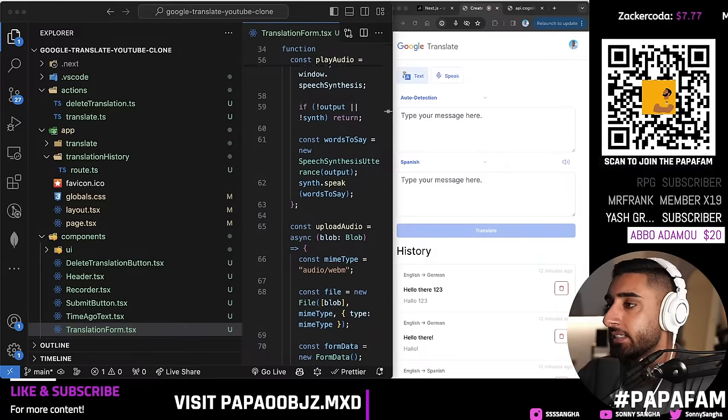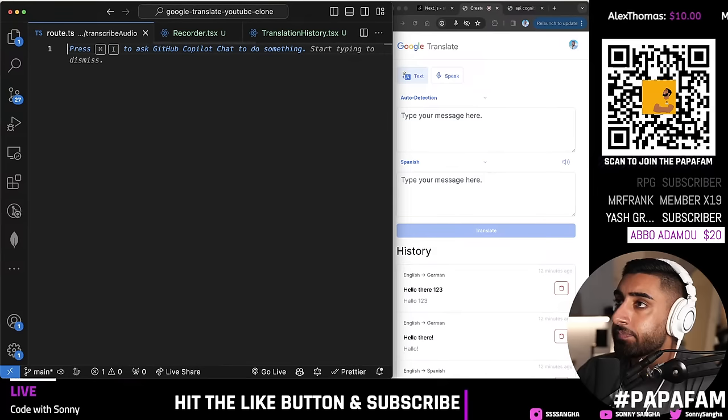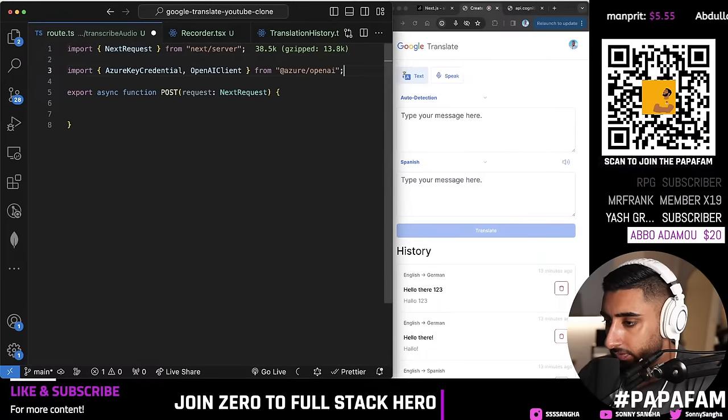All right, so in this case, we're going to go ahead and create the transcribe audio endpoint. So transcribe audio. And now what we're doing, guys, is creating, if I do route.ts, the Whisper AI integration segment. This is where I send the audio to Azure OpenAI. So essentially what I need to do firstly is install Azure OpenAI, because this is where we interact with Azure OpenAI services.